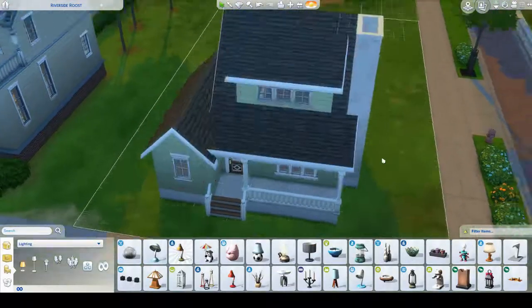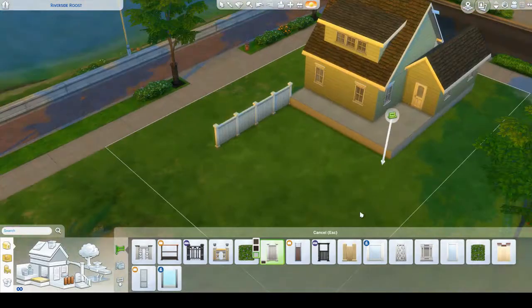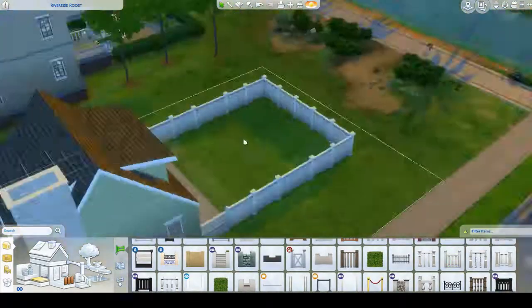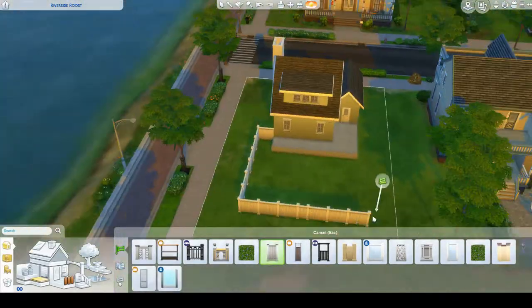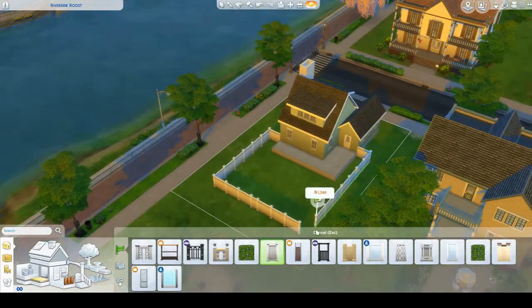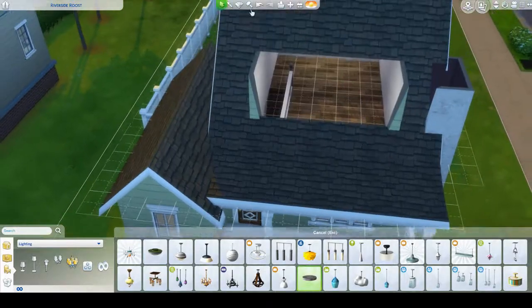But I don't always want to put it in the video because it's just too long and it must be really boring to watch. So I did a little backyard here. I love that fence. It's my favorite fence in the whole game, I think, that taller white fence. So I just did a little backyard here. I pictured the girl living here being into gardening, so there is a greenhouse back there as well. We don't do that until a bit later, though.